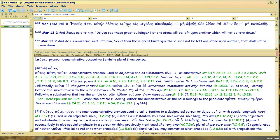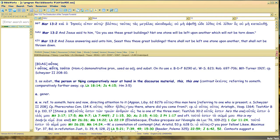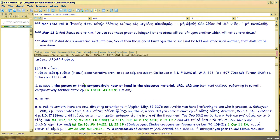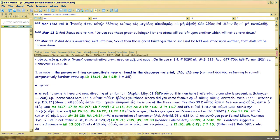Oh, I don't remember what the accusative case is. Oh, yeah. Okay, that's tautos, feminine, accusative case of houtos. And then here's what it is. It's a demonstrative pronoun. This, that. Okay? And then this guy, this is one of the better lexicons. Much better than Strong's. Strong's is weak. That goes into a lot of detail about it and then says, here's the meaning. Here's the verses where you can see that meaning used. Okay?